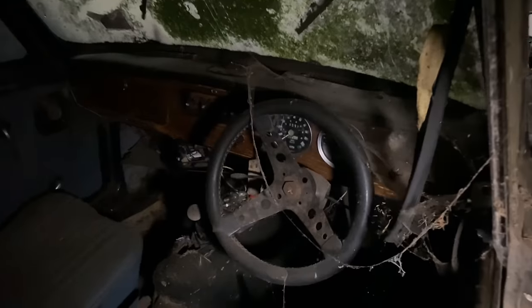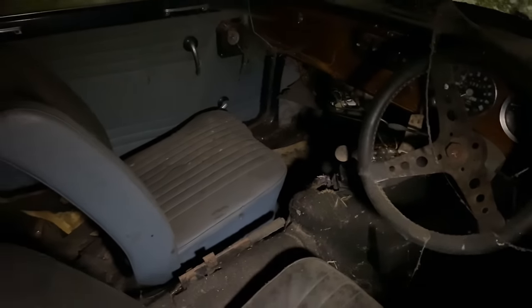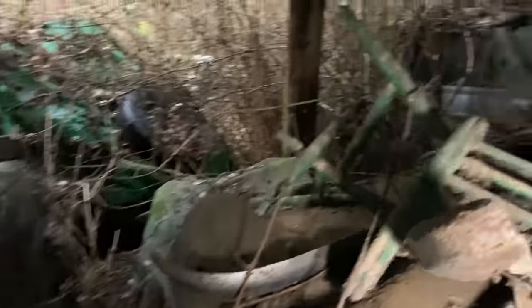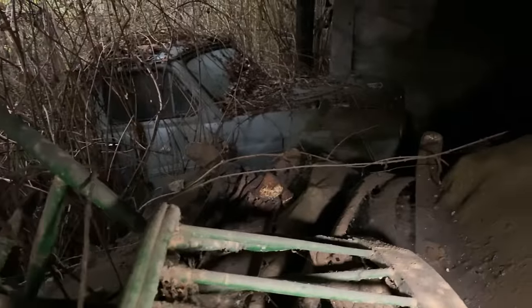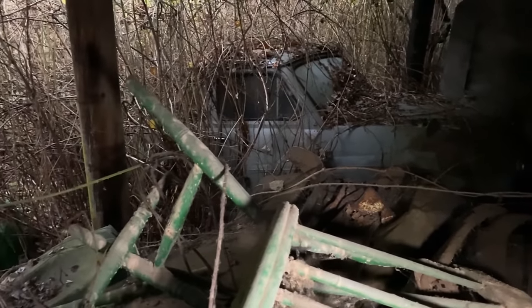Pretty cool little steering wheel. Now, I used to have one of those on my Minis years ago. Passenger seat still looks in reasonable condition. So do the back seats, actually. They're not too bad. Oh, look, there's another car there. I didn't even see that. That looks as if it's actually fallen out of the garage or the barn and rolled back out.